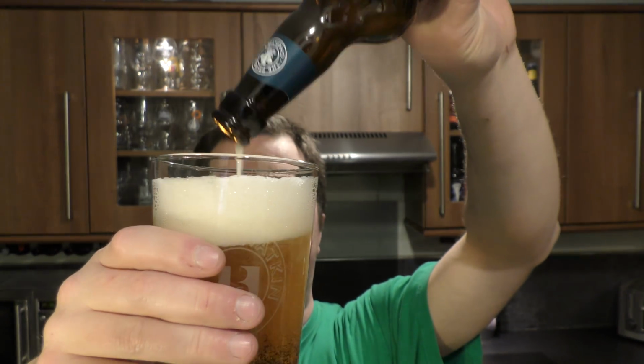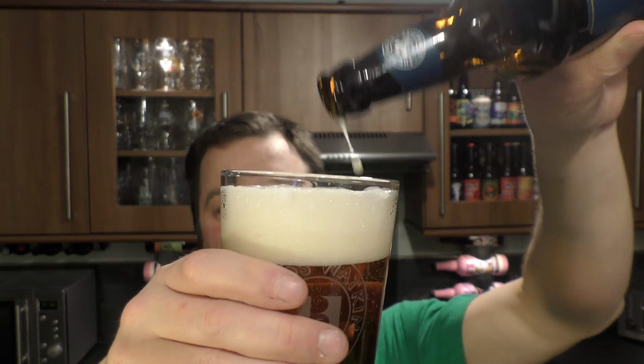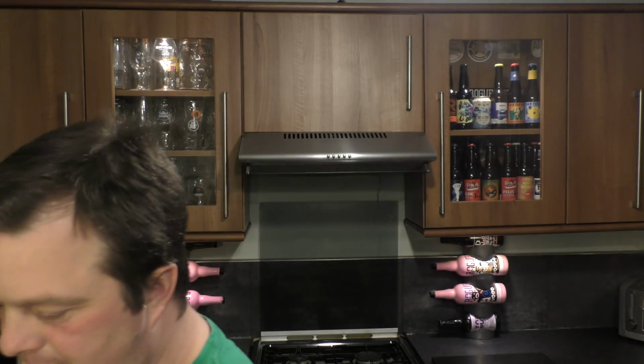Without a shadow of a doubt, I put my mortgage on it, I put my house on it. This beer has been brewed at Wychwood Brewery. I've not looked on Untapped, I've not looked anywhere, any corner of the internet for this information. It's just a guess that I've made just by reading that it's been brewed in Oxfordshire.